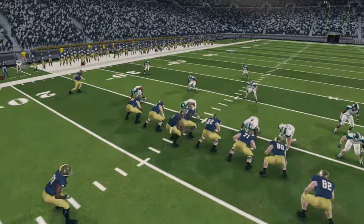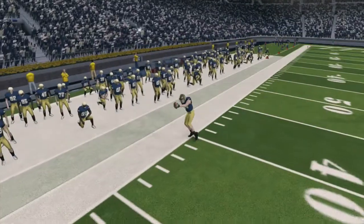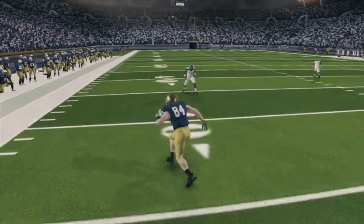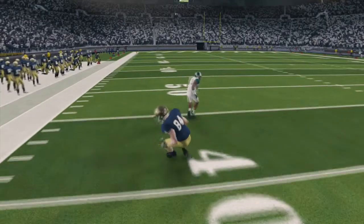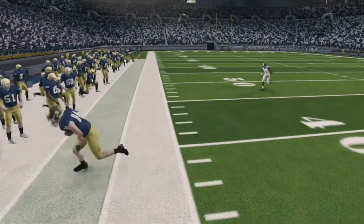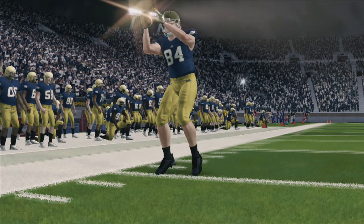Here we are, first drive of the game, Notre Dame on offense. Here we got a play-action pass, and Dakota Farquhar gets the completion on the deep comeback. Here we see Dakota Farquhar running up the field, gets the defensive back to turn his hips, and then he comes back to the ball. Huge separation. And here he makes the catch with both feet in bounds. That's a completed pass, not just in college, but in the NFL as well.